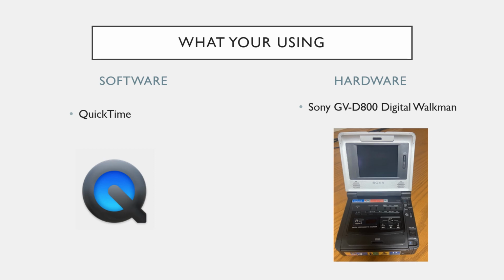Digital 8, High 8, and Video 8. What you're using. The software you are using is QuickTime, which is a gray Q with a blue backdrop. The hardware you are using is the Sony GV D800 digital Walkman.